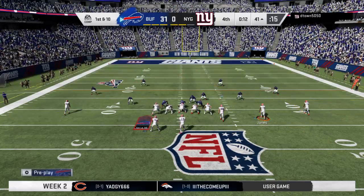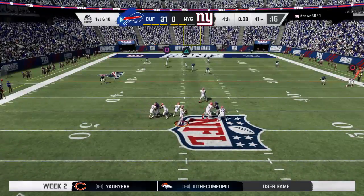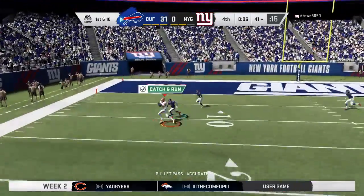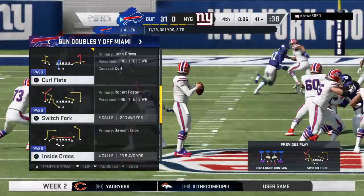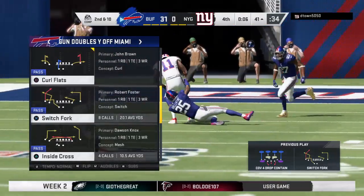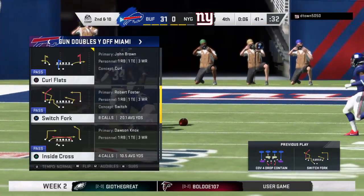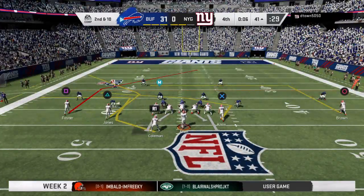Give me that ball. Here's Allen following the fumble recovery. And that'll be incomplete with just 6 seconds left on the clock. Incomplete. It's second down and 10. Here now is 2nd and 10, again from the 41.